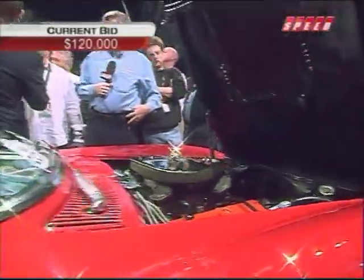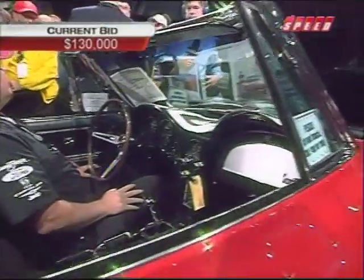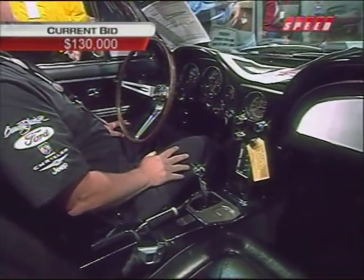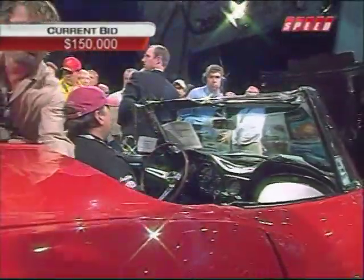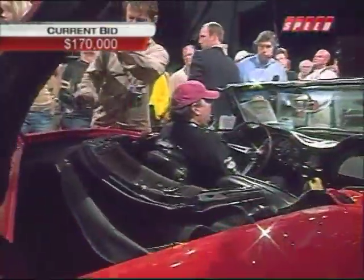Remember at the beginning of our program, we were also blown away by that $300,000 the '68 yellow Dodge Dart Hemi went for. That car is on the bubble in our top five sellers right now. Only $300,000? That was a piker that bought that car.